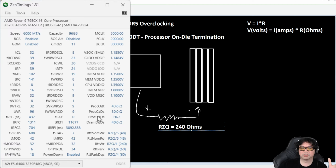Then proc CAD DS. This stands for a processor. I'm trying to remember what CA is, but DS stands for drive strength. This is the drive strength. So the DQ DS is another type of drive strength. Now notice it says high Z.